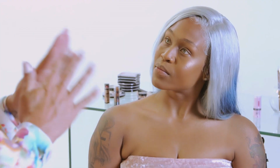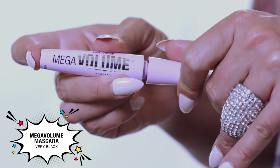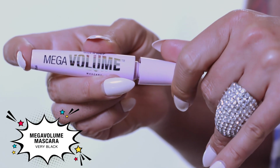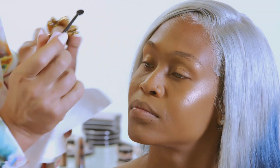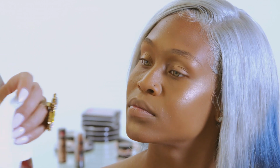Now that we've got some highlighter on you, we're gonna go in and give you some lashes. We're gonna start with the Wet n Wild Mega Volume Mascara in Very Black, because all eyes should have very black eyelashes. I'm gonna have you keep your eyes open and look right here.